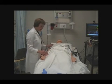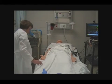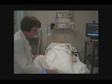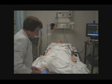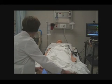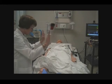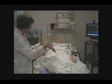The other is leg and foot exercises. So what I want you to do is take your feet and push them down like pushing on a gas pedal, and then pull them back, and it's like ankle pumps, up and down, up and down. Very good. And you can move them around one way, around the other way.